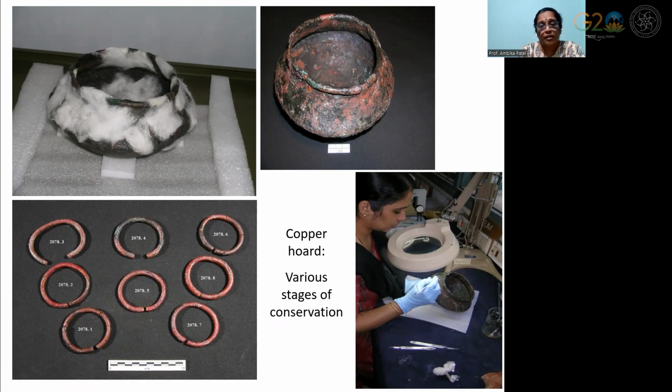sequentially cleaned, and in the final stage, we have done a benzotriazole treatment on the pockets where there was active corrosion. And this is a picture basically showing the physical cleaning of those active spots. And finally, we have done a coating of Paraloid resin B72 on these objects to protect them. But I should accept that when I was there, periodically when we checked it after 6 months, we found that some of the pockets were again coming up.